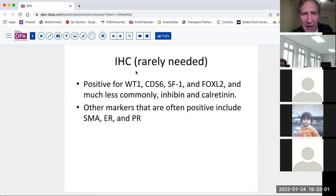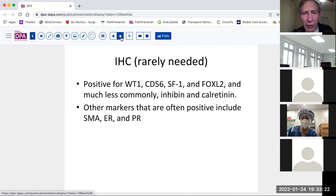If you were to need immunohistochemistry, and I hardly can imagine when you would, these tumors are positive with WT1, again, SF1, FOXL2, but inhibin and calretinin are less useful. Occasionally, you'll get maybe a little bit of smooth muscle actin and some hormone receptor positivity if you were to do those stains. I think I would only be doing this if I was concerned about things like, could this be a stromal sarcoma? Or is there a metastatic history of some spindle cell tumor? And this could represent a metastasis. So these would be nice indicators that this was primary in the ovary.